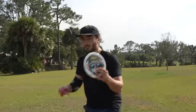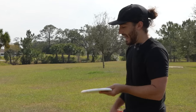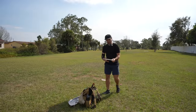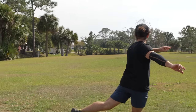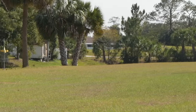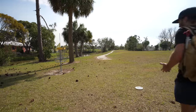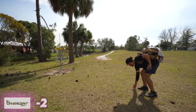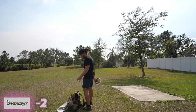It has a similar profile to a Zone, but it's got a little bit more of an angle coming back in. It does not seem to have the same glide as the Zone though, so it just wants to get to the ground. Get there all the way. Oh, that's all right. See, it just does not have a lot of glide at all. All right, this is really not bad. Good birdie to start. Okay, we got the two down.